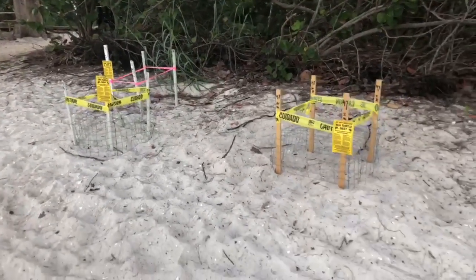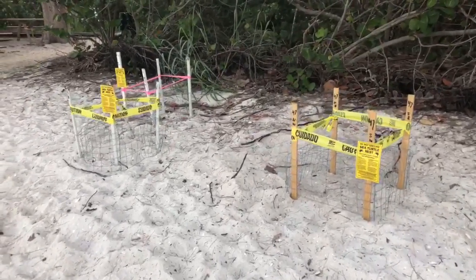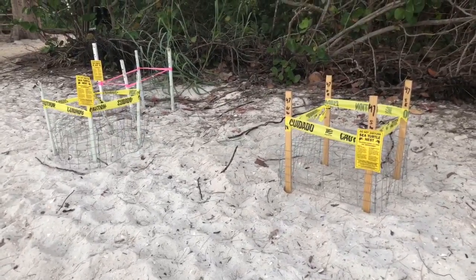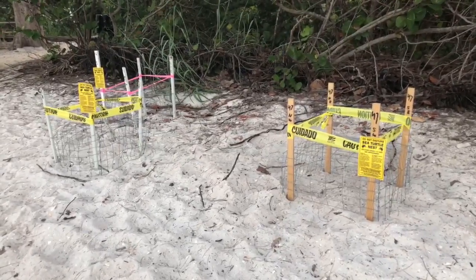They say they come back to where they were born to nest. I wonder if they can lay more than one clutch of eggs during the nesting season. Wouldn't that be something if that's the same sea turtle? Wow.